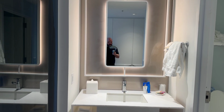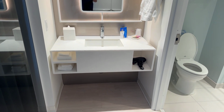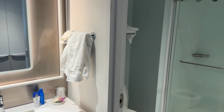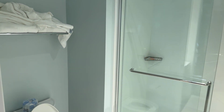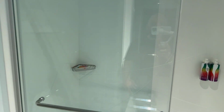Not really any space for storage underneath other than just, if you want to put your bag down there, but no extra storage beyond that. The usual stuff around the sink and only room for 1 person to get ready. Let's head into the shower and commode area, not separated, so the shower's being used, no one's going to the toilet. But let's talk about the shower.